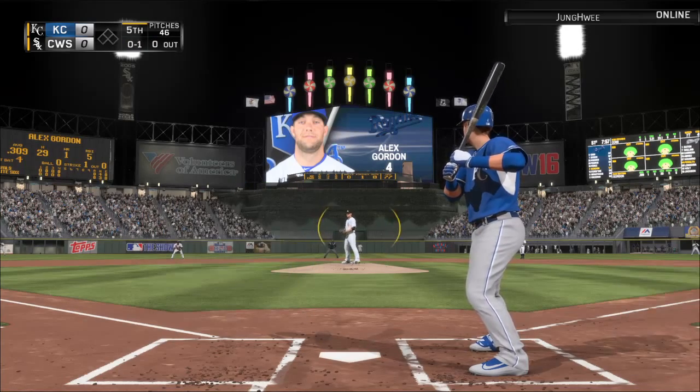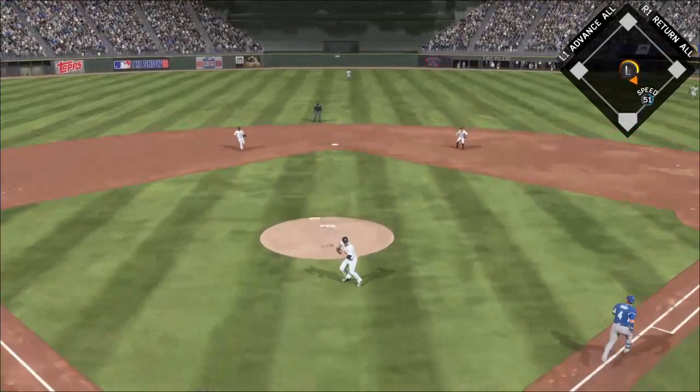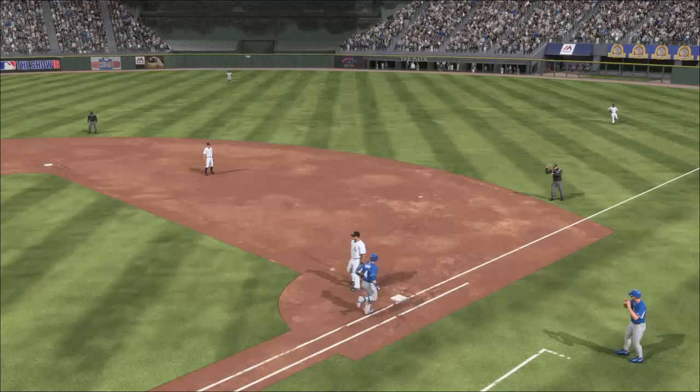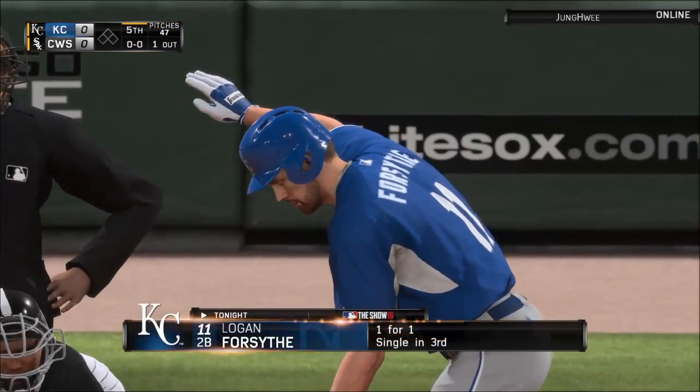The 2015 regular season was a tough one for Alex Gordon due to those injuries, but he came back strong to contribute in the playoffs to help the Royals bring that World Series championship home. And the 5th inning will start with a ground out, 1 away.